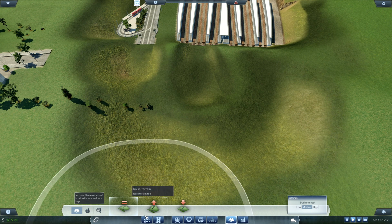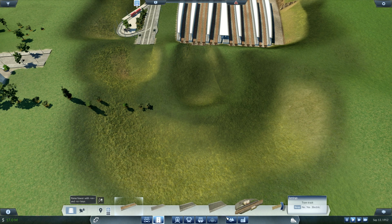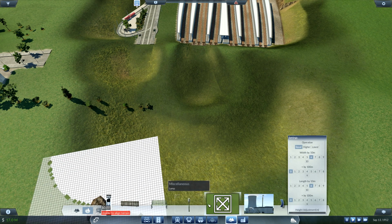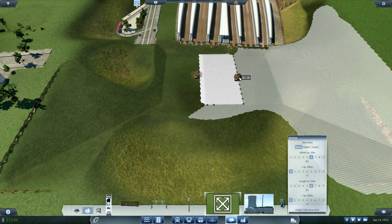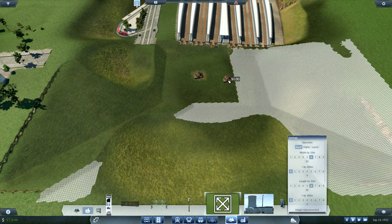Smooth it off a little bit, then we can get our flattening tool. Nope, or just click off it. Whichever works. Oh, there we go. Now we've got some room. Let's make us some room down here.